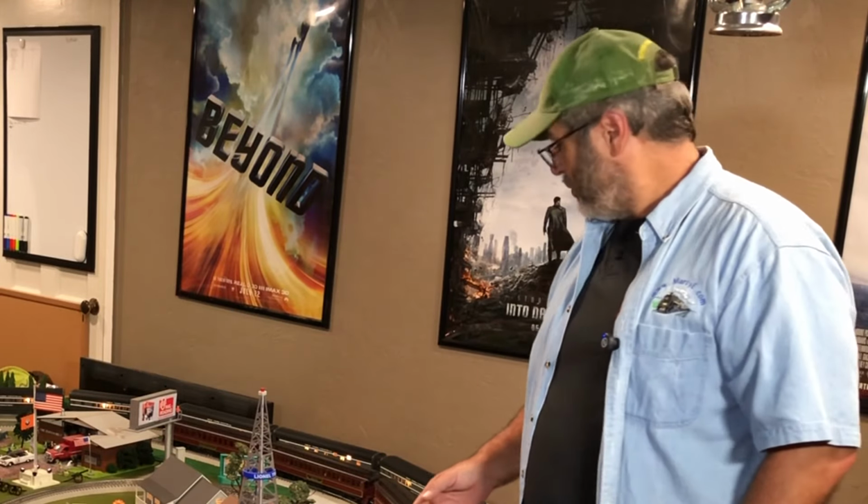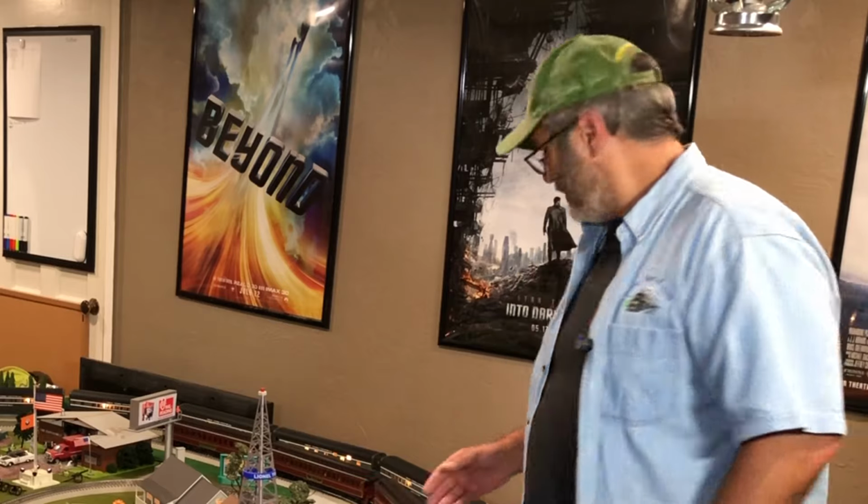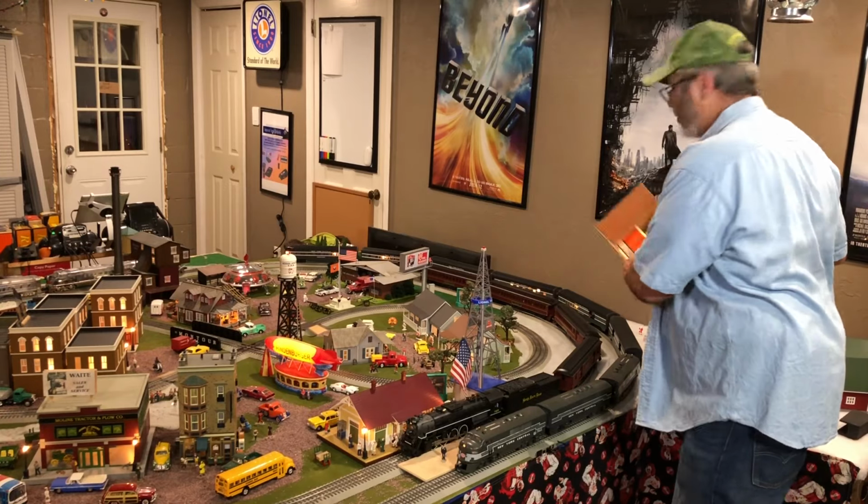Matter of fact, they were so new, their roofs did not match the roofs that I already purchased, and it was all because they were a little dustier. So I cleaned those up. They match much better now. So let's take a real good look at those, and of course, we'll get them out of the box.